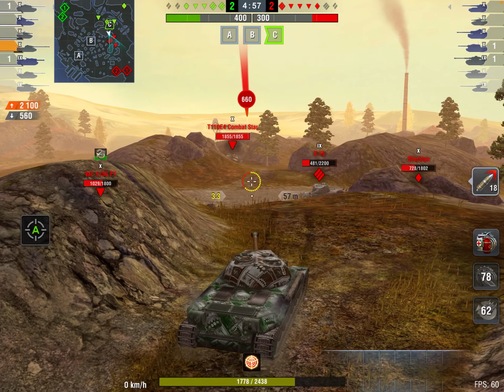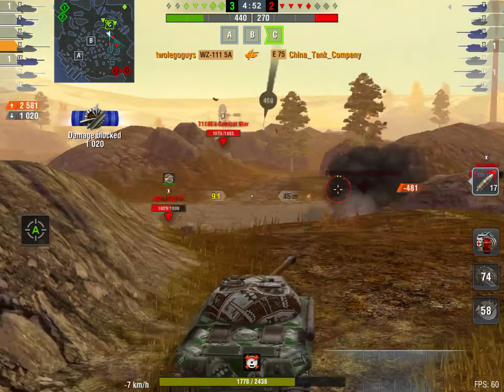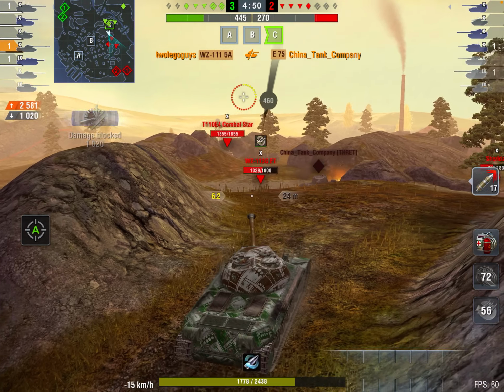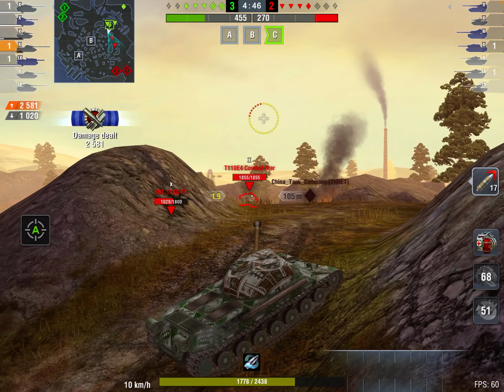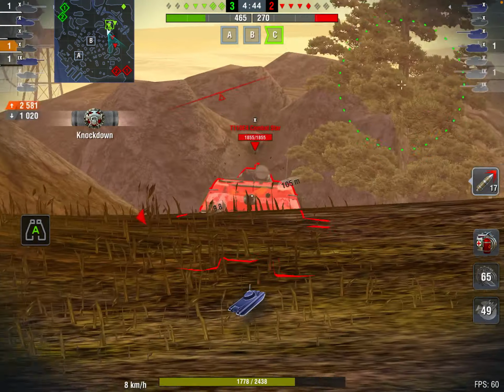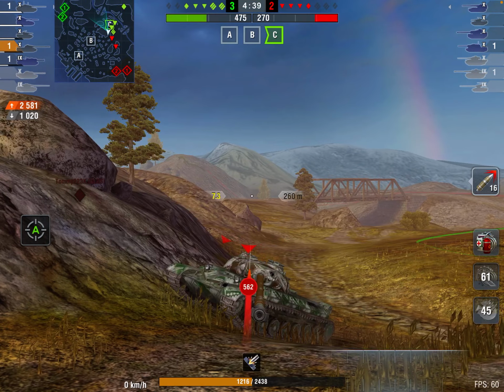He is going to get a shot into me, so I actually have some time to try to get another shot off. We're going to aim in on the hatch on the E75, and we will finish him off. So we get up to 2.5k damage now, another 1,000 damage bounce, so it's a pretty good game so far. We're going to aim in on that hatch. We're going to actually miss, and he's going to pin me.